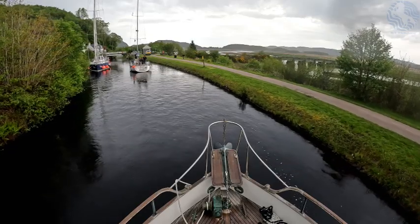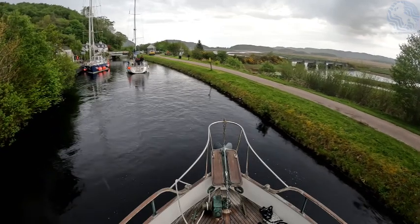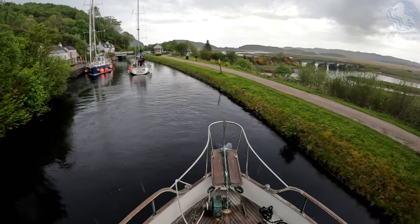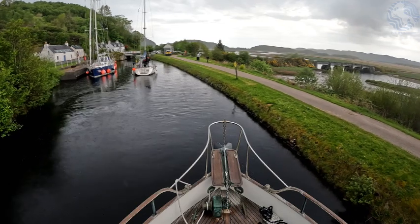The swing bridge at Billanoch is the second bridge on the Crinan Canal. It was open at our arrival and we could therefore pass through without waiting time. But there were other boats coming from the opposite direction that had to wait for our passing.